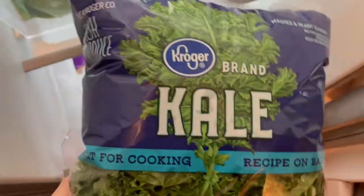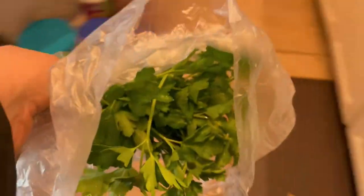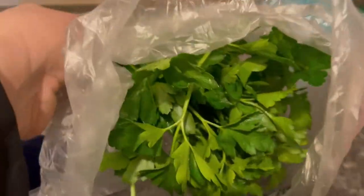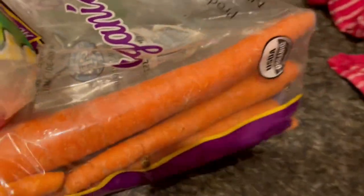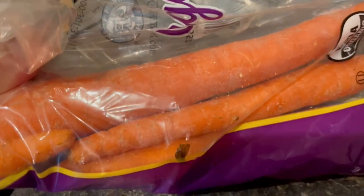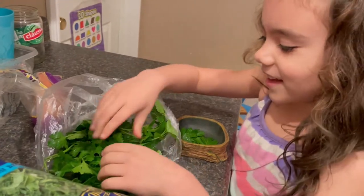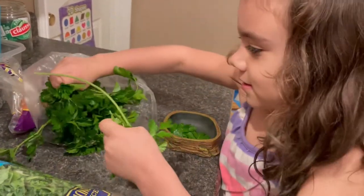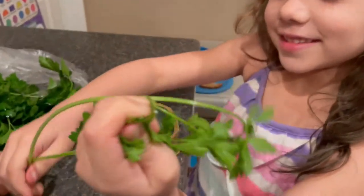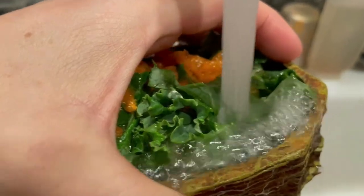Kale. Let me go for some kale. A little bit of parsley. Yummy. And I think we'll throw some carrots in there too. But we gotta chop the carrots up tiny. Okay. Big old salad. Perfect. There we go. That's enough parsley for today. You're gonna eat some salad too.